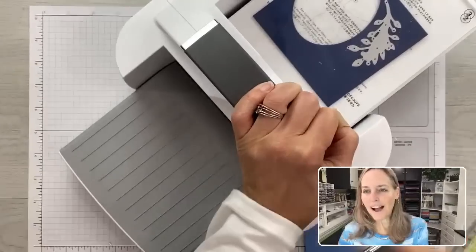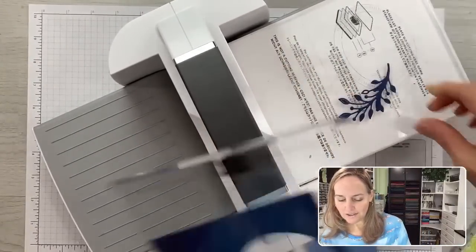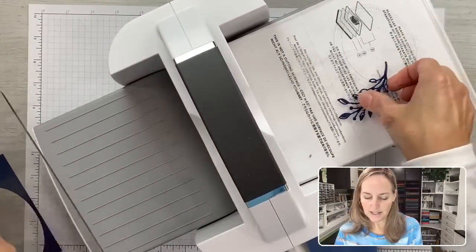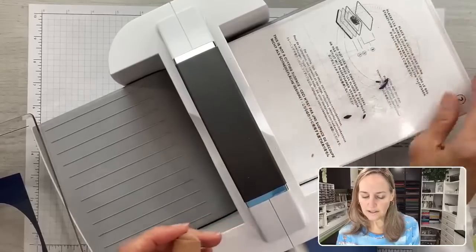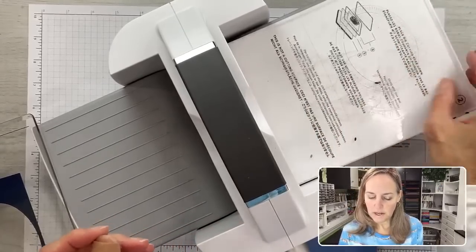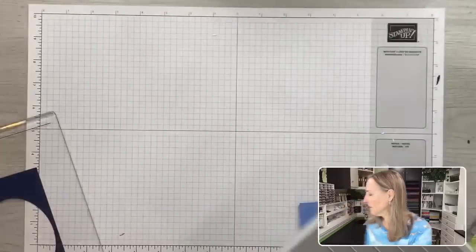Hi, Vicki from the Highlands, North Carolina. How are you? Okay, and there we have that piece ready. North Carolina, such a pretty area of the U.S. Okay, so there, that's done.